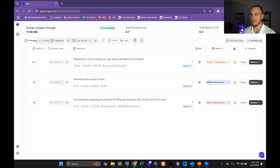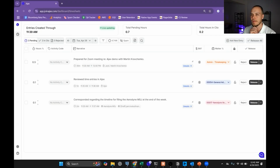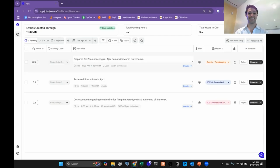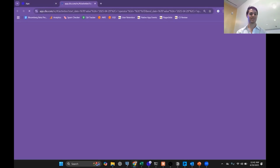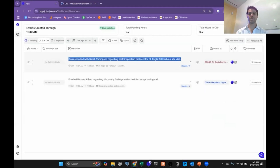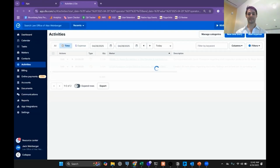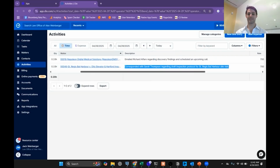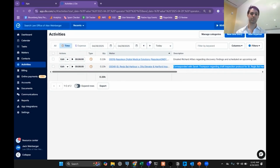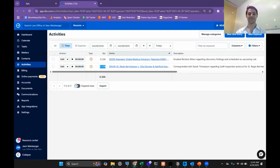Love it. Okay. So it has been released into Clio. What can we do after that? Let's first look at it in Clio. I find that this is often a bit of an aha moment. So this got written for me. I made no changes whatsoever. I clicked release, and within about 3 seconds, it showed up in Clio as an activity. It's really that simple to capture that extra 0.1. That's at my rate, very expensive. That's $70. That was basically just dropped into my pocket.